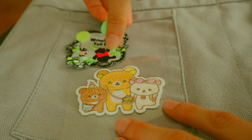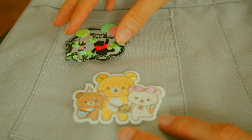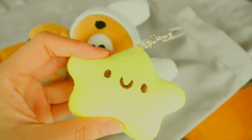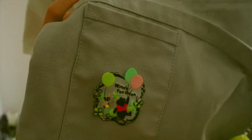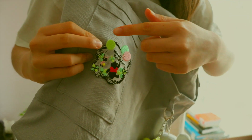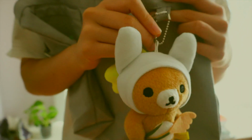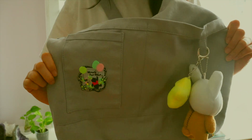Initially I was going to put 2 patches here, but when I put it on, it was looking too busy, especially since I had these 2 massive keychains on. I ended up removing one of them. So I decided to put the patch right here. I felt like if I put it here and here, it would be too busy, especially since I do plan to add more keychains. So I think this is a good placement of the Winnie the Pooh patch.